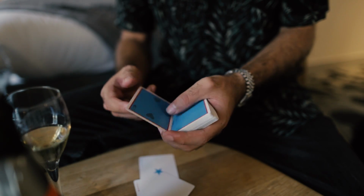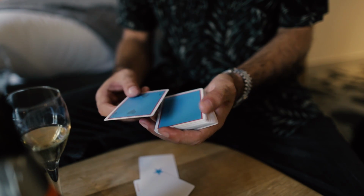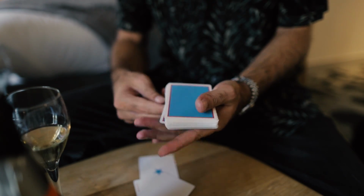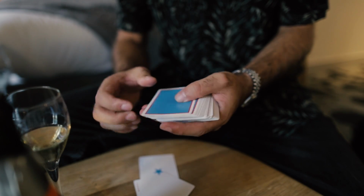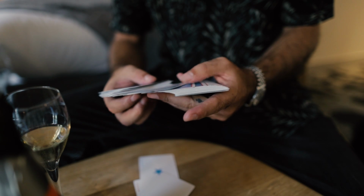My buddy from Paris came up with just a Red Hot Mama type plot for it, and I thought that was pretty cool. So the concept is take this card and place it on the bottom, and you're gonna force the 2 of hearts. All right, so maybe a classic force. Go ahead and force the 2.